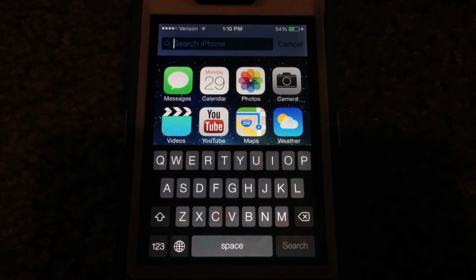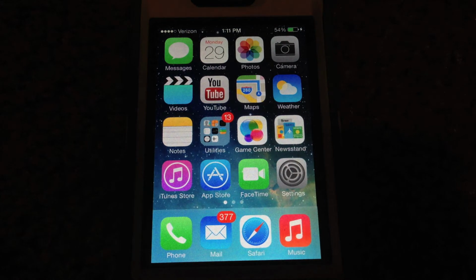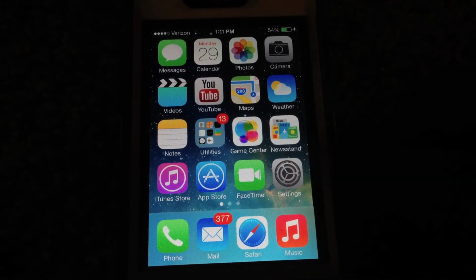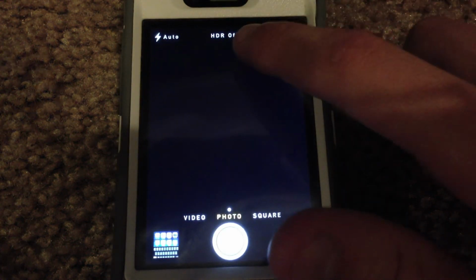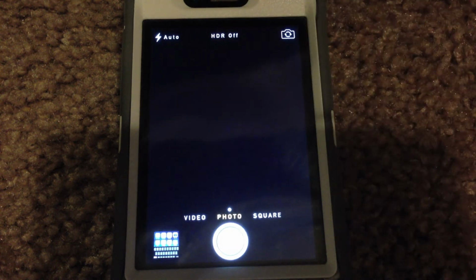Next is the HDR button has now moved inside of the Camera app. Previously, you'd have to go into the Settings application under Photos and Camera and turn it on there. But Apple has now moved it inside of the camera application. As you can see here, now it says HDR on or off. So now it's on, now it's off.